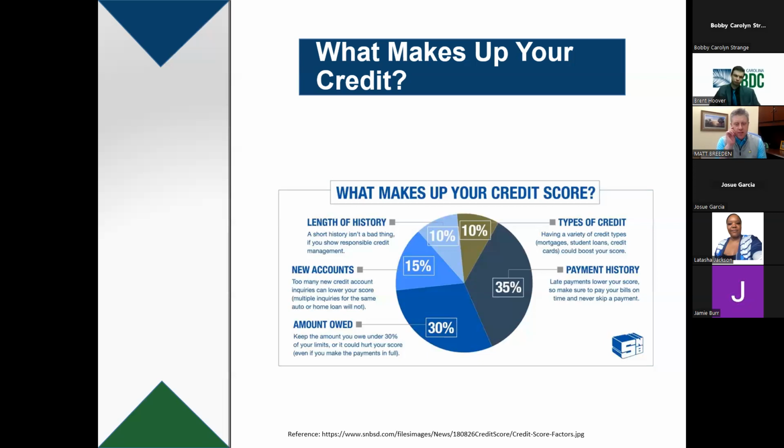So amount owed. This is incredibly important when you're talking about credit cards and lines of credit. The bank is going to want to see, all right, you've got this available credit. Are you responsibly managing that? And what that means is typically keeping the amount you owe under 30% of your credit limits. So there may be situations where you have to exceed 30%, but what's most important is that traditionally throughout your credit history you've maintained as low a balance as you possibly can.